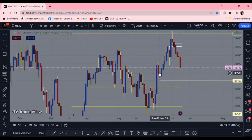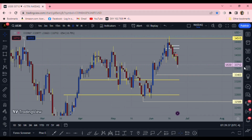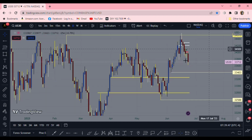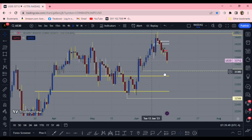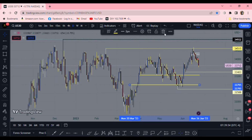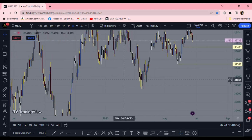So, with the short-term low taken out here, you look for a fair value gap, right? Well, there's a gap here. So I would expect price to actually come back here, but it may not. But keep in mind we do have sell side liquidity here, and we do have relative equal lows here. So let me just delete this. So these are my targets for the week, which is 3343 and 32588.